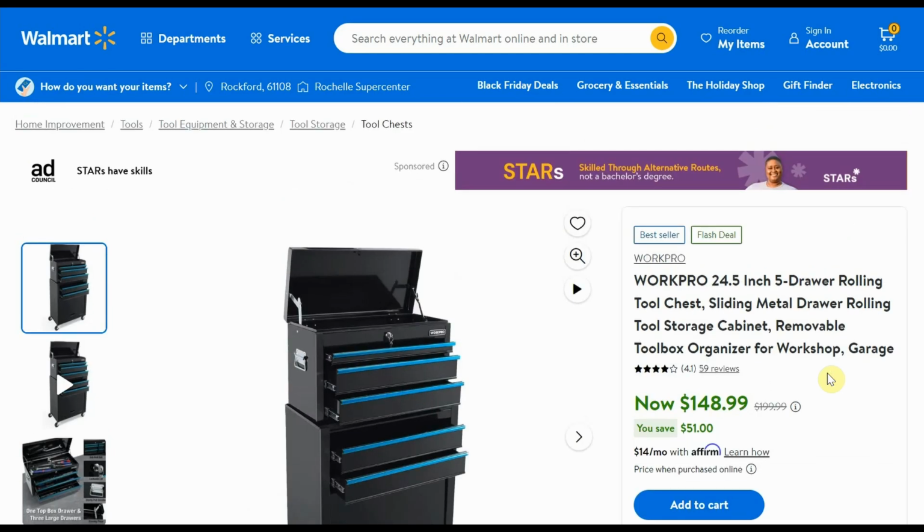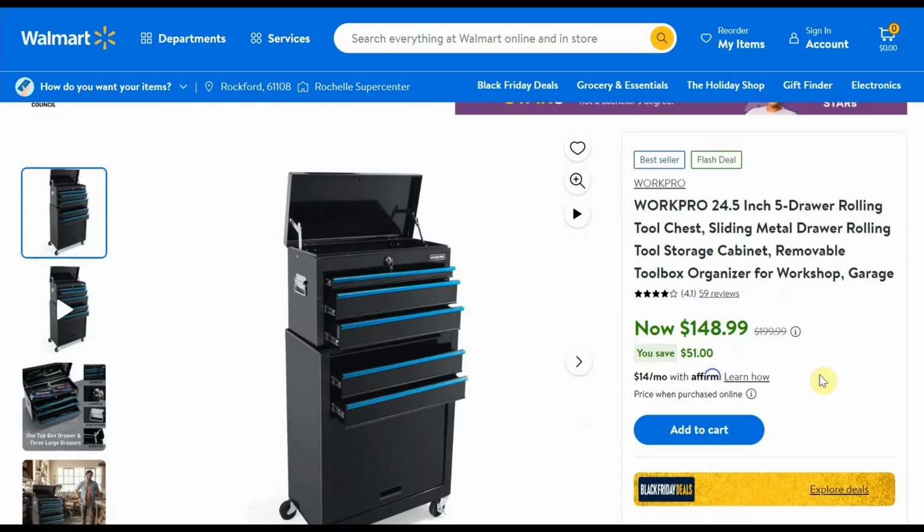Got a little Work Pro deal. Normally when we're talking Work Pro, it's on Amazon. But Work Pro is part of Great Star Tools. And they also make stuff for Walmart, like Ozark Trail, some of the flashlights and stuff. Those are actually Great Star Tools and then just branded for Walmart. I know you don't care, but now you know.